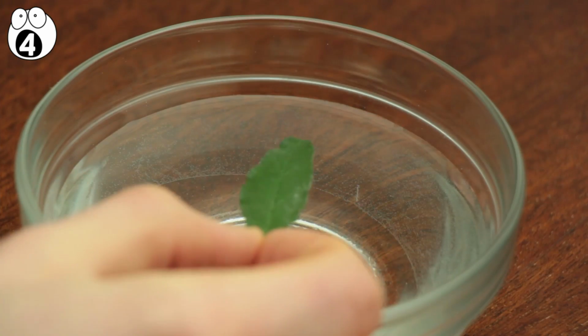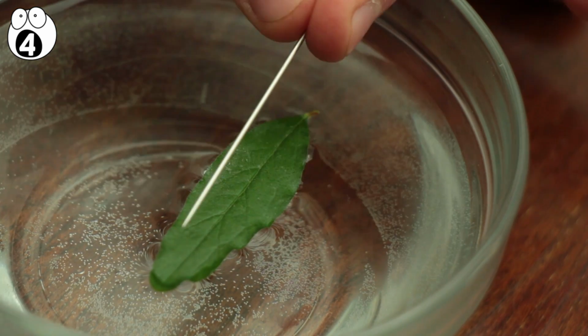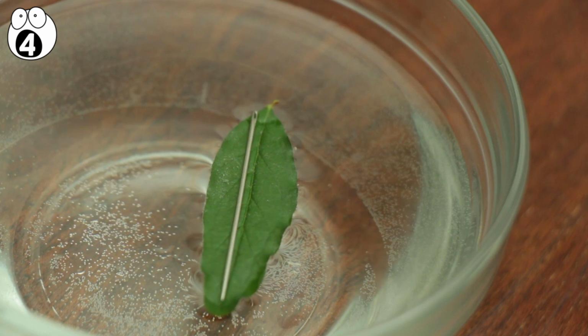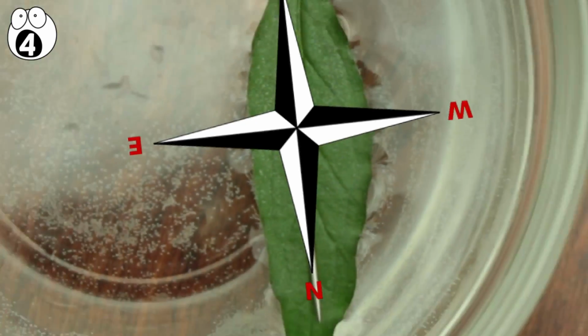Float the leaf in a small amount of water and place the needle on the top. The point of the needle will spin to point north. Hopefully, you can then just remember which way east, south and west are.